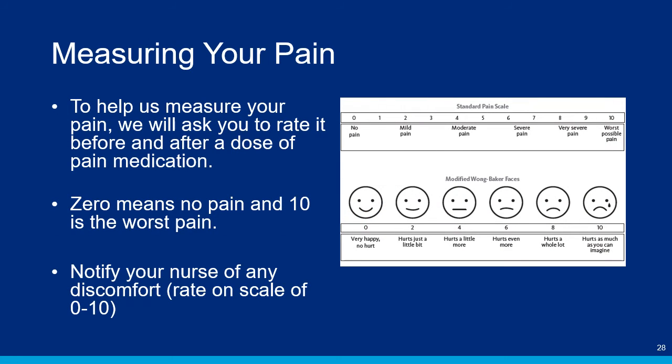As a patient, we expect that you will assist your healthcare professional in assessing your pain. Your nurse will ask you to rate your pain on a 0 to 10 scale, 0 being no pain and 10 being the worst pain, a medical emergency. To help us measure your pain, we will ask you to rate pain before and after each dose of pain medication. The pain caused by surgery may be severe at first, but it will ease as your body heals.